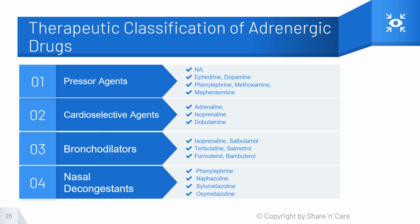Nasal decongestants. Examples are phenylephrine, naphazoline, and oxymetazoline. They are used topically in the nasal area, and they constrict the already dilated arterioles, and there is reduction of the nasal blood flow, therefore relieving the congestion in that area.